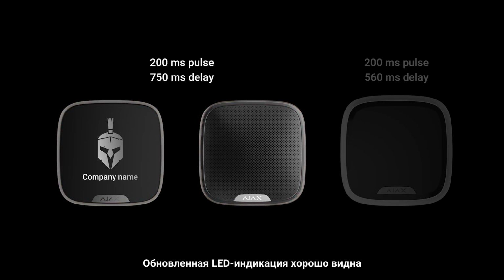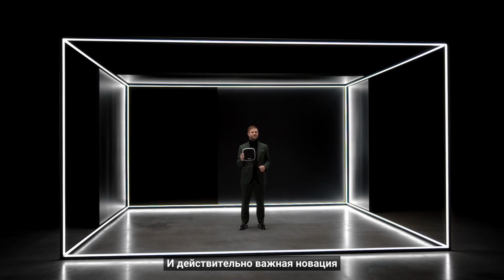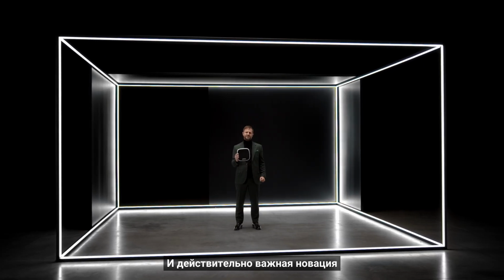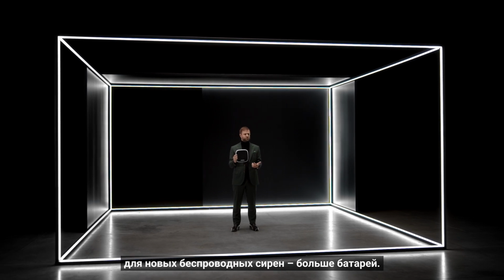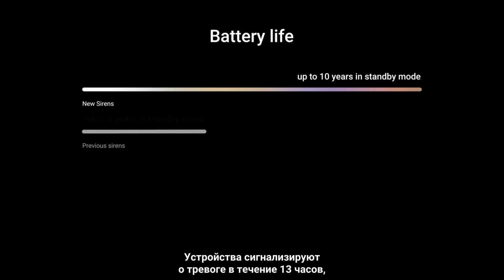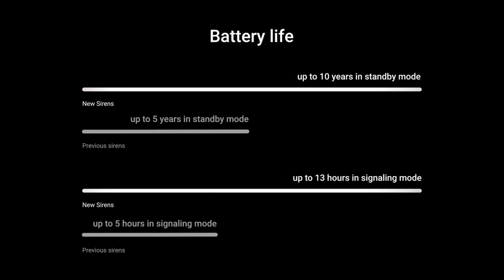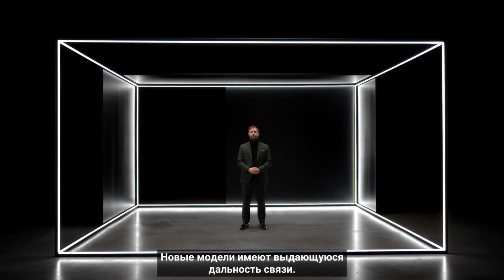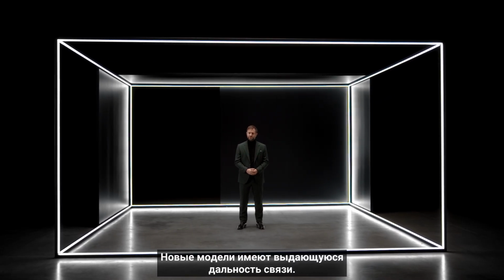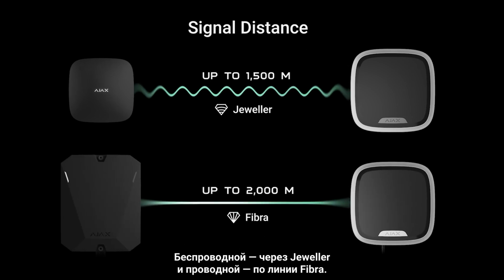The upgraded LED indication is clearly visible not only in darkness, but also in bright sunlight. And a significant improvement is adding more batteries to our new wireless sirens. The devices signal an alarm for 13 hours and operate in standby mode for up to 10 years. The new models have an impressive communication range, both wireless via Jeweller and wired via a Fibra line.